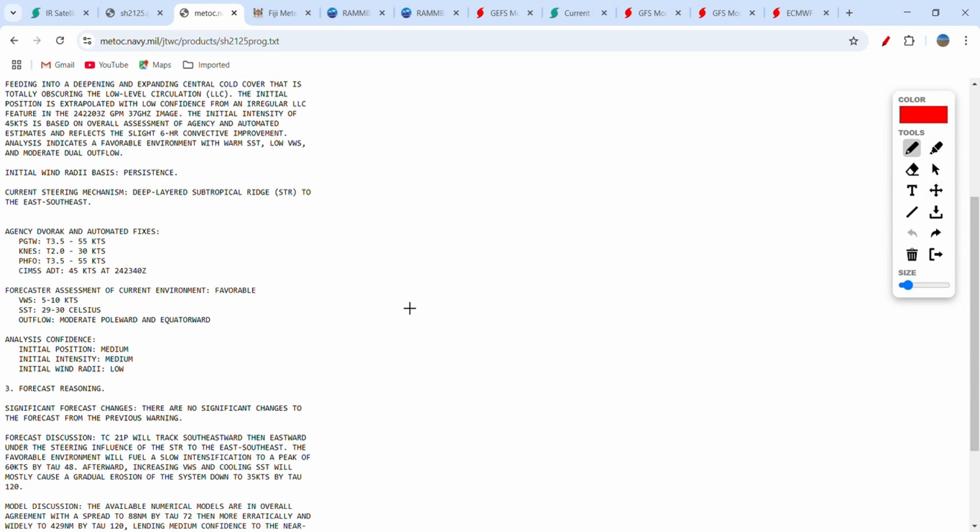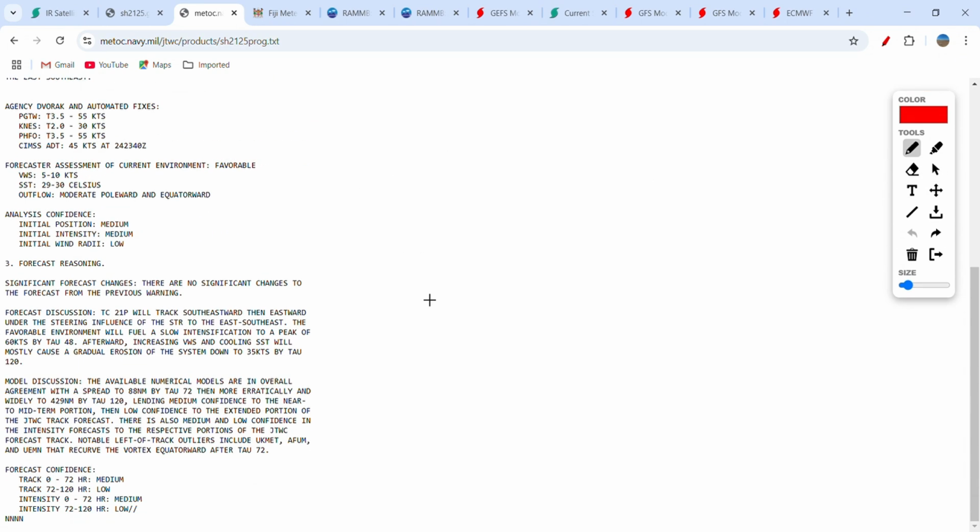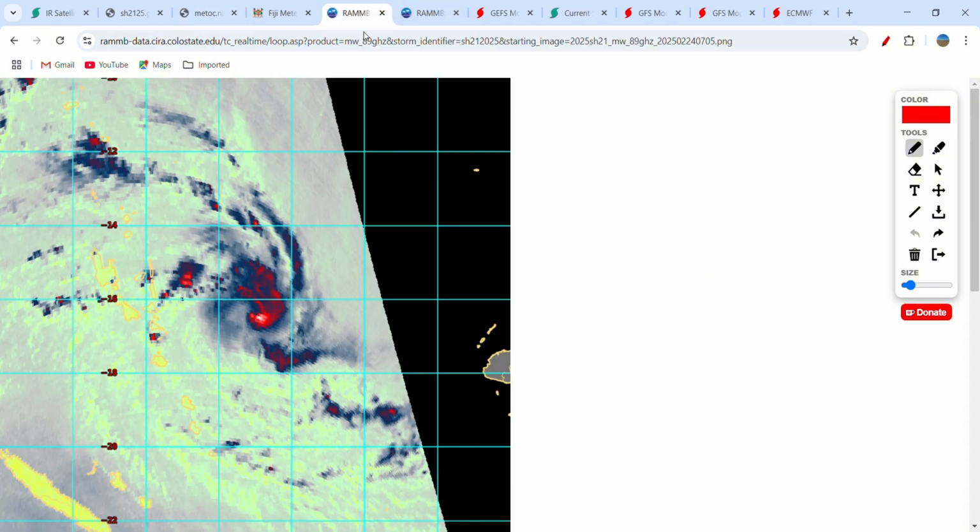And obviously I'm not going to apply the Dvorak technique right now. I don't have the resources to do so, in the sense that I've got to get through the other stuff that's a bit more important right now, but that's roughly what I would probably get. And it would align with the development trend and the microwave imagery that we have here, so pretty good.